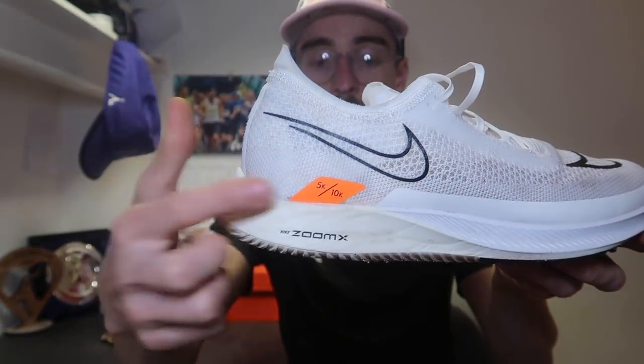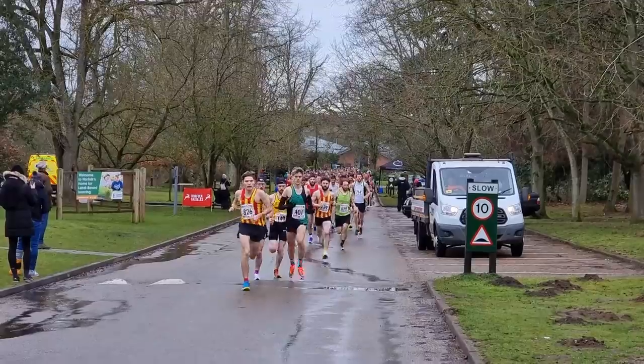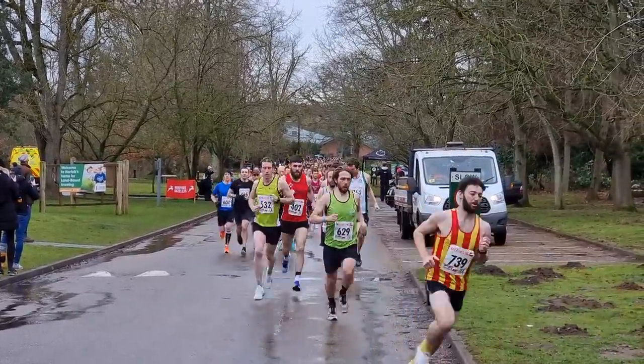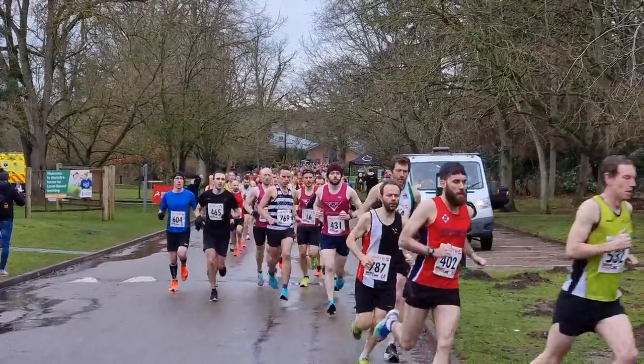The race went really well. I enjoyed the shoe. It's actually the first time I used the Streakfly. I just thought I'd brave it for that race distance, because after all, it says on the side here, it's designed for the 5 and 10K race distance. So I thought, what better way to test it than to take it into a race? It was a little bit risky, but yeah, it paid off. Ran 32:01.